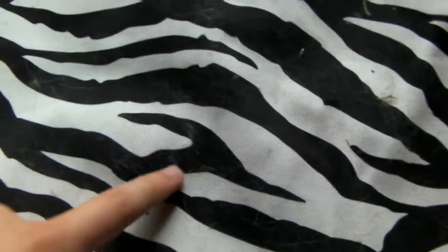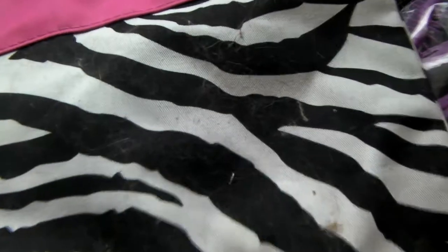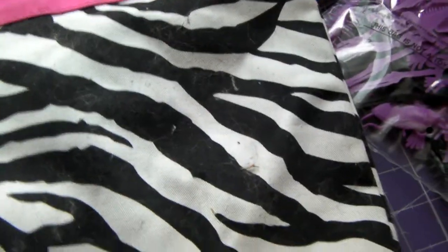Everyone, it's Joel. If y'all can't see my purse, my little new handbag has so much hair on it. My cats think it's funny to get in my craft room and lay on my bed. I'm so mad. But nothing a lint roller won't fix.